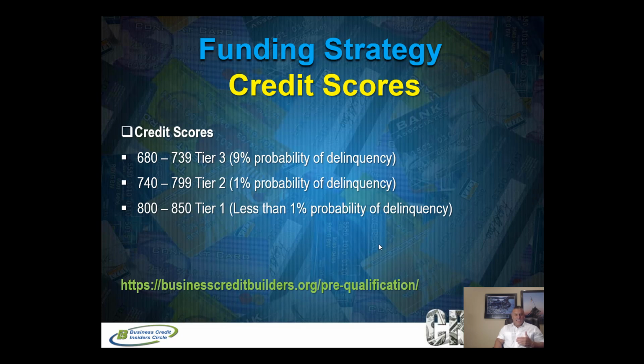Now, you may have a utilization issue if your credit score is a little bit below that, or you may have a derogatory. You want to work on getting that improved and get those scores up. You'll see on the bottom of this presentation, this link right here. This is to start the pre-qualification process, but don't go there yet. Let's break this down even more.